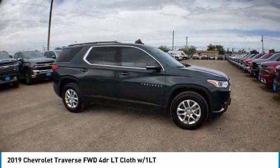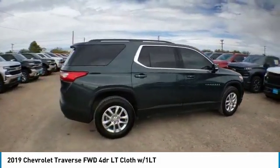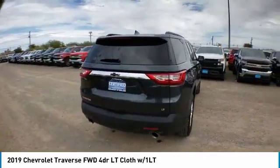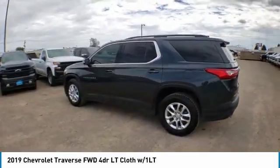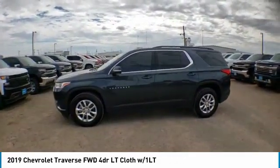Chevy Traverse is more stylish than minivans and far more fuel and space efficient than truck-based SUVs. Crossovers like the Traverse are excellent family vehicles. This vehicle has less than 15,000 miles. This vehicle offers reliability and good looks at a great price. So come in and take a test drive today.